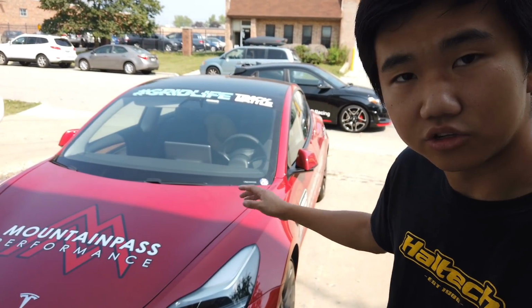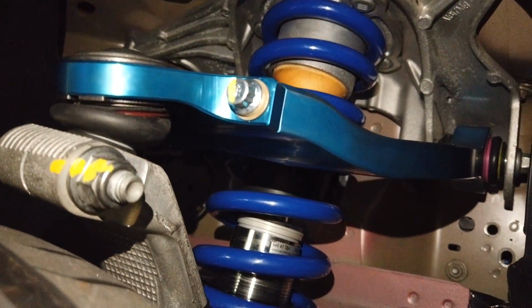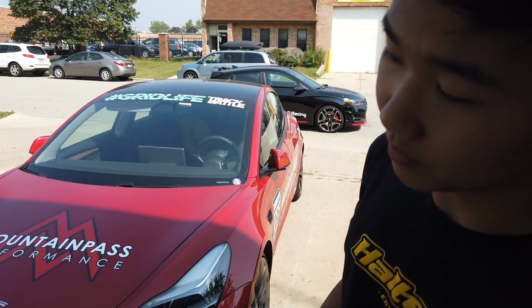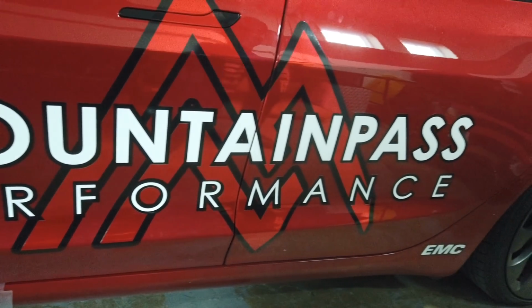This weekend you'll see the cars have a couple of upgrades. We have some new suspension arms from Mountain Pass Performance, and Eibach's new sway bars front and rear for the Tesla. It's been a lot of fun learning how it handles now, with obviously quite a bit more front camber. And the new livery, some new stickers and everything, making it look pretty race car.